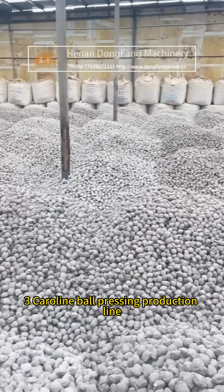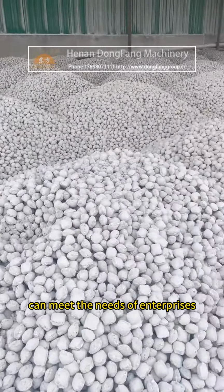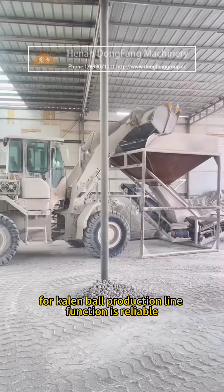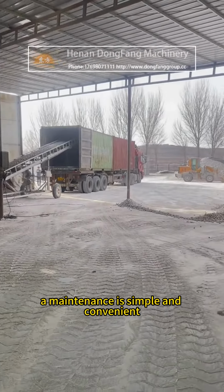3. The kaolin ball pressing production line can realize continuous operation, which can meet the needs of enterprises for uninterrupted operation. 4. The kaolin ball production line's function is reliable and stable, and equipment maintenance and repair is simple and convenient.